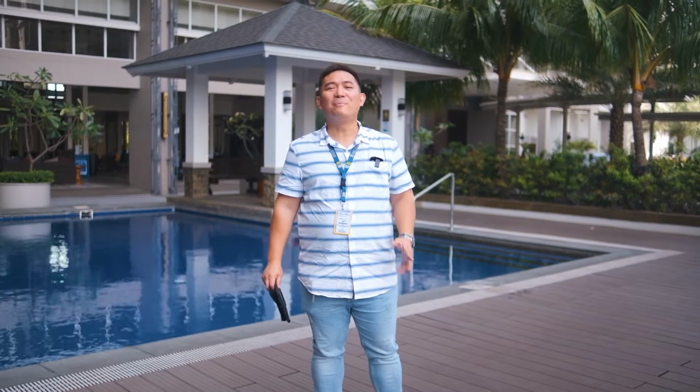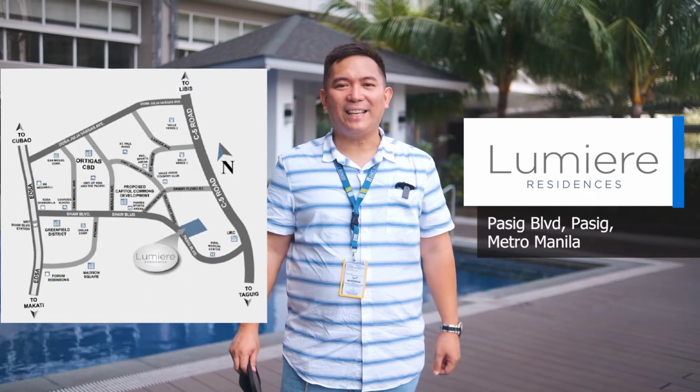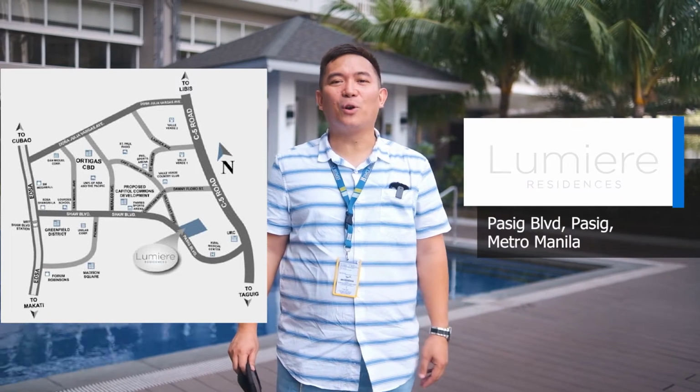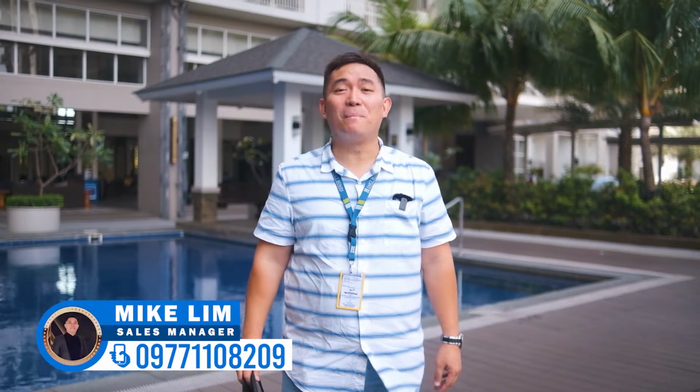For today, I'm going to give you a tour of some of the completed projects here in Pasig City. We will start off with Lumiere Residences. Now, this project is located in Pasig Blvd, corner Shaw Blvd. Sobrang ganda ng location niya kasi malapit siya sa Mandaluyong, which we all know is the center of Metro Manila.